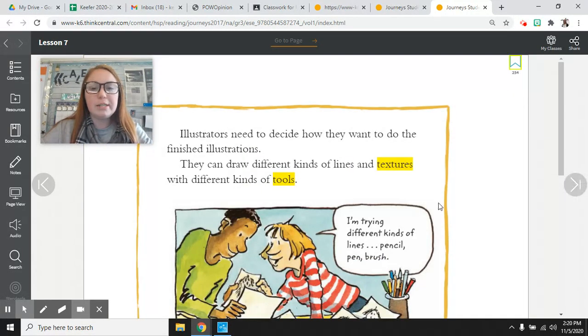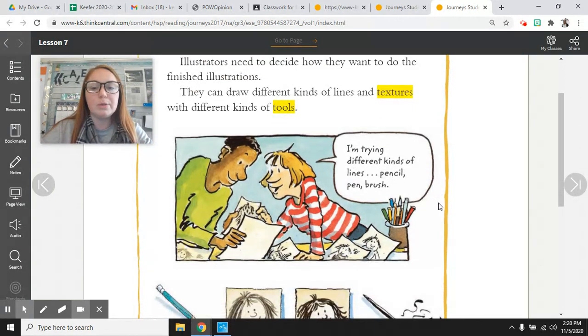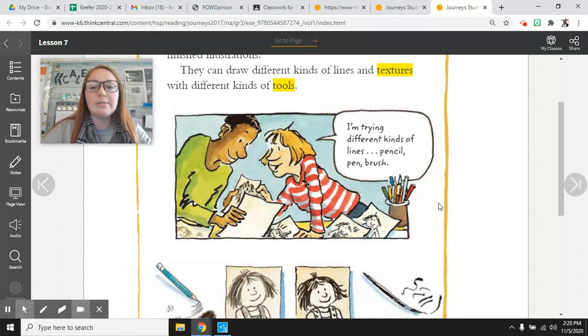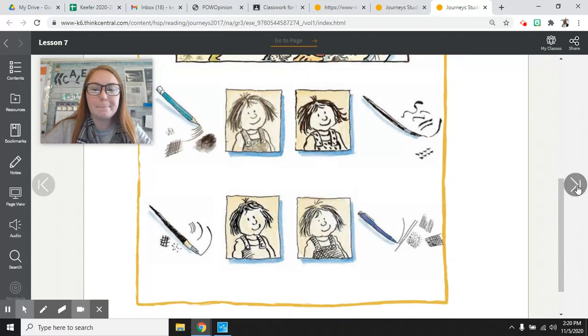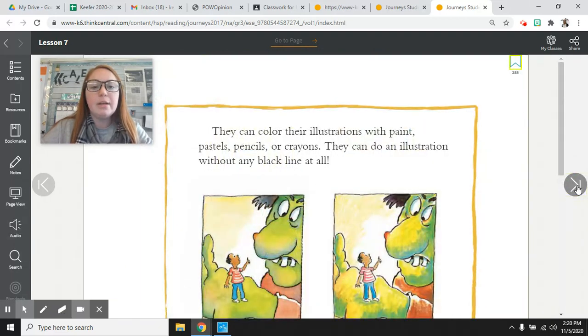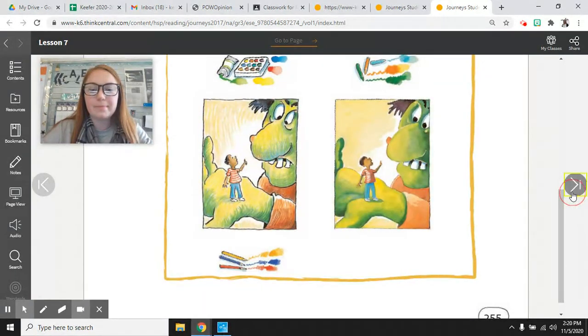Illustrators need to decide how they want to do the finished illustrations. They can draw different kinds of lines and textures with different kinds of tools. I'm trying different kinds of lines. Pencil, pen, brush. They can color the illustrations with paint, pastels, pencils, or crayons. They can do an illustration without any black line at all.